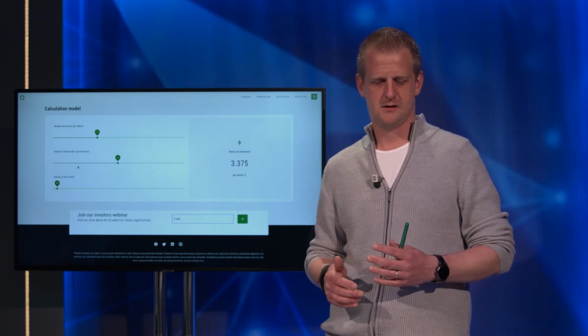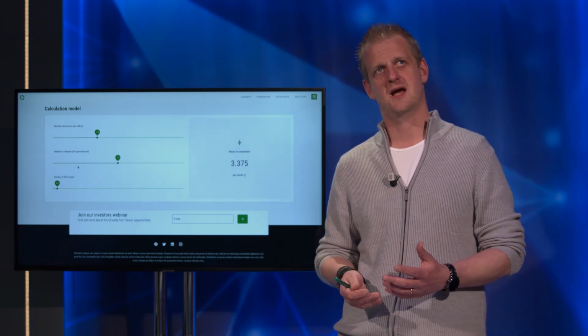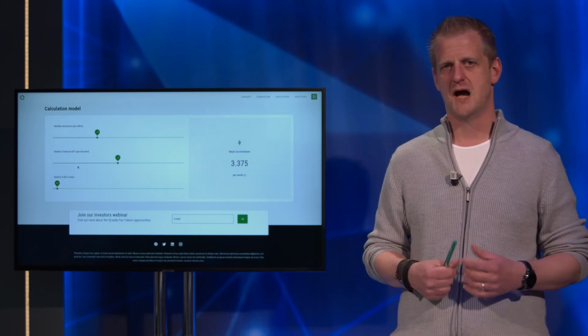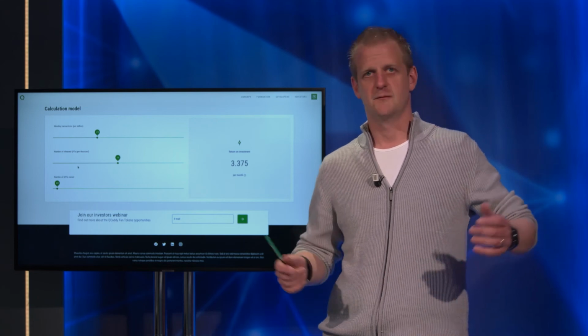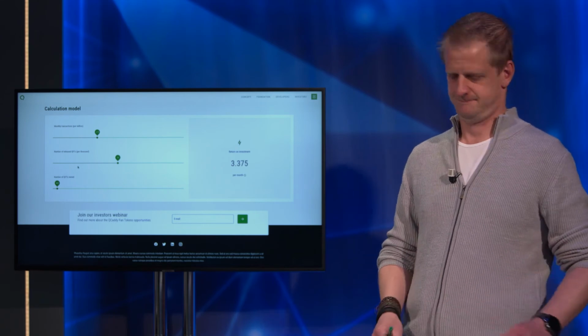There are a lot of opportunities and possibilities that arise within this calculator. So as soon as you decide to invest in this opportunity, we will give you access to the calculator on which you can do your own calculations based on your investment package.